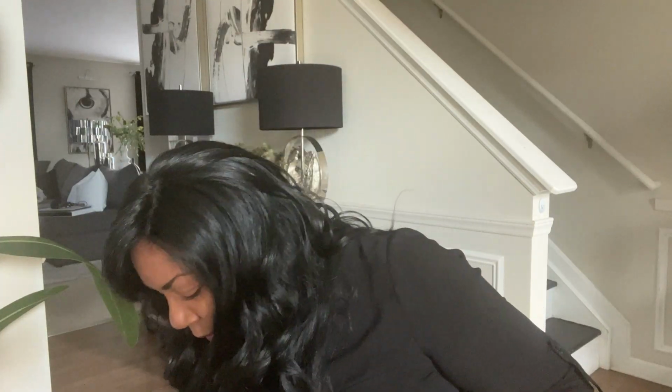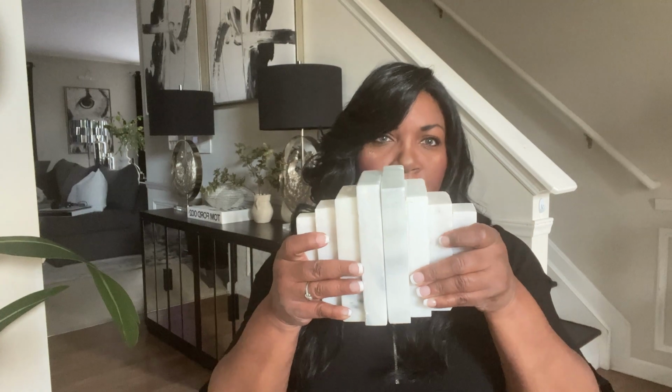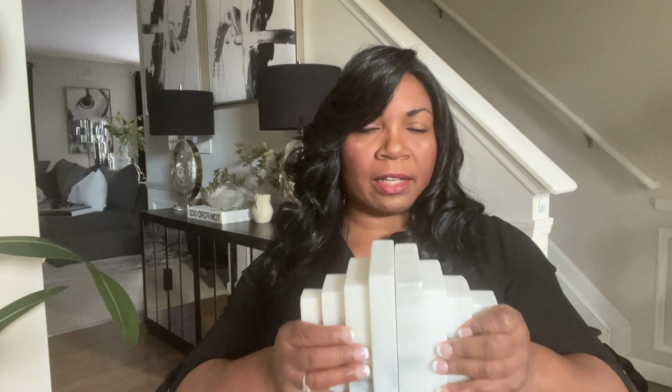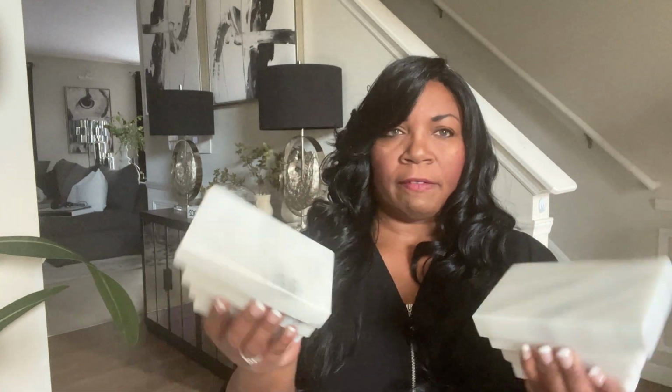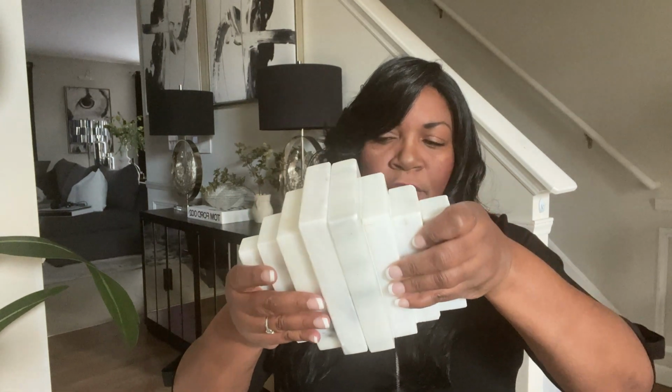Now my next marble item I picked up, these are really, really heavy. Okay, let me get it. These marble bookends. I absolutely love the aesthetic of these. I think they would look perfect styled in my loft on my bookshelf. These are very, very heavy. These came from TJ Maxx online. They were $39.99 a piece. Yes, a little pricier than I wanted to spend.